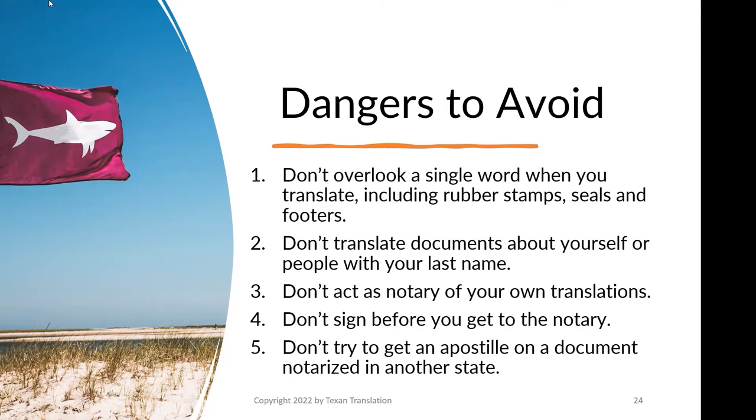Anyway, so be sure to translate every last little thing. Don't translate your own stuff unless you're mean enough and you can get away with it. It's more likely to get rejected if you're doing your own stuff or for somebody that you know, like somebody with your own last name. You cannot act as a notary on documents that you're signing yourself.